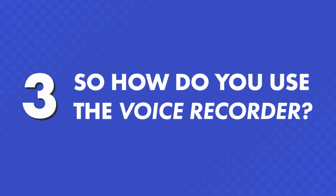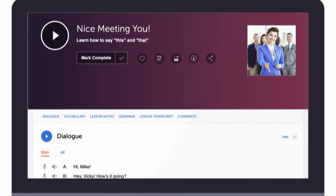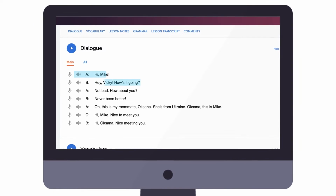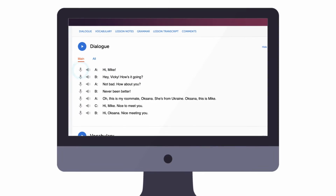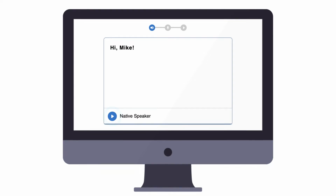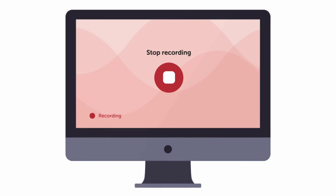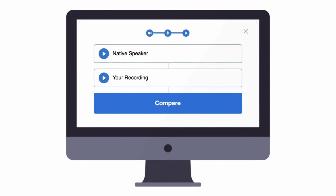So, how do you use the voice recorder? You'll find the voice recorder in our lessons and vocabulary lists. Just look for the microphone icon. With our lessons, scroll down to the dialogue section. The dialogue section is a line-by-line breakdown of the lesson conversation. Next to each line, click on the microphone icon to open the voice recorder for that line. First, listen to the native speaker's pronunciation. Then, click on the round record icon to record yourself. And finally, play the 2 tracks to compare.